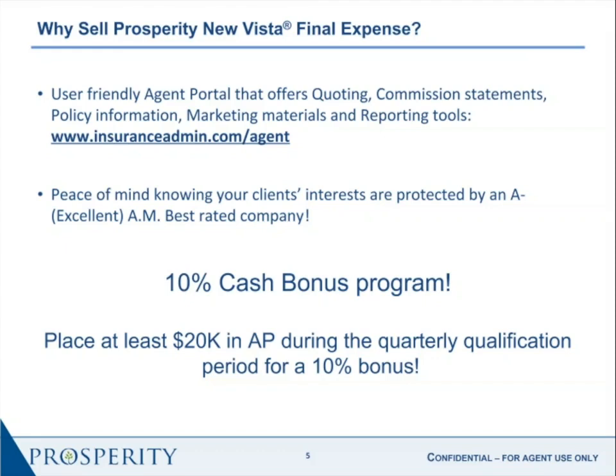Now, as an added incentive for the Premier agents only, we are lowering for the first period, the first quarter only, the $20,000 threshold down to $10,000 to help you all qualify for that and get you all up and running on Prosperity's final expense plan. So we're super excited about that. We hope you are. I know you guys got a great trip coming up in April, and certainly it'd be great to have some extra spending cash, knowing that you qualify for that bonus in order to enjoy that trip even more. So we do have that available for you, and we are really excited about it.